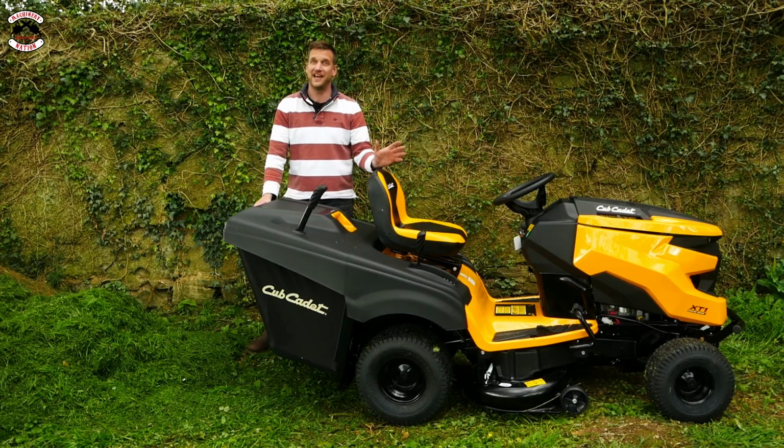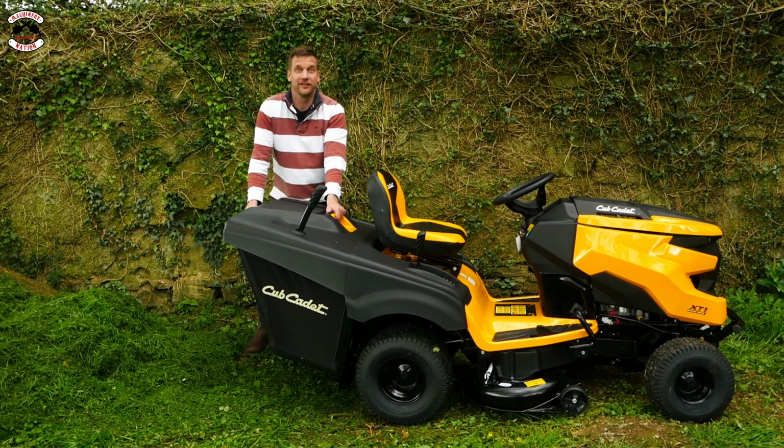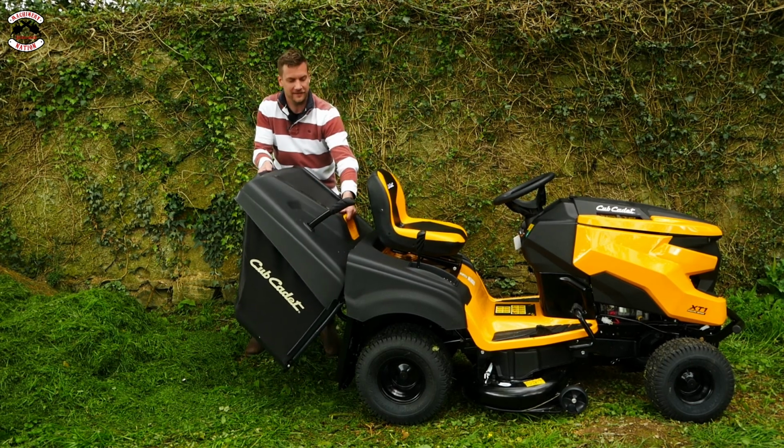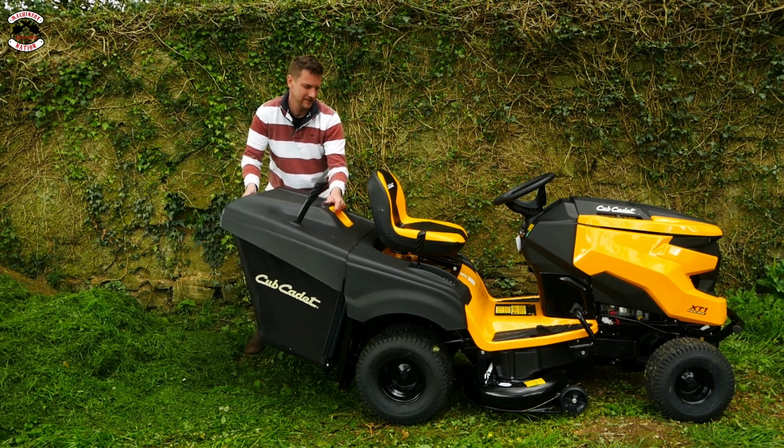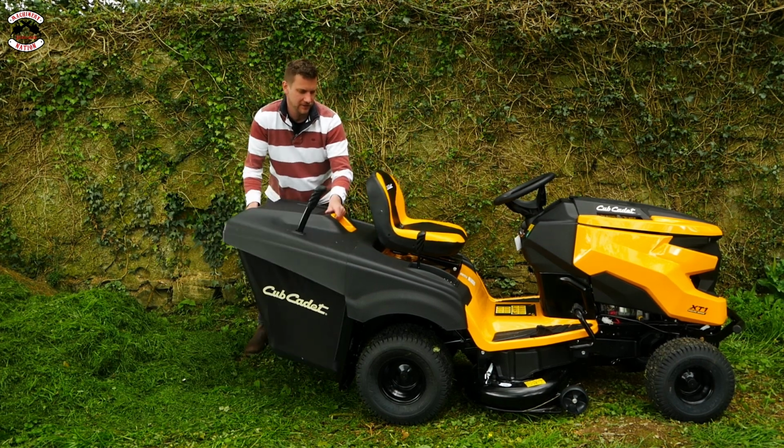So the Cub Cadet, you can get off the machine while the engine's still running. Right, the grass box, up on the back, lift it off, nice and easy, get it lined up in the middle on the way back in, on it goes, and clip it in.